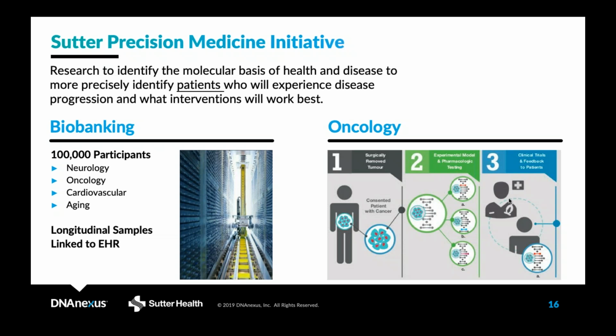And so 2 large initiatives I like to use as a way of demonstrating how we're already involved in leading this type of research is our large biobank. We are biobanking 100,000 patients from across our system, collecting blood, serum, and plasma longitudinally. We're focusing on our service line strategy for targeting which patients we want to help using this infrastructure. This includes neurology, oncology, cardiovascular disease, as well as human aging.